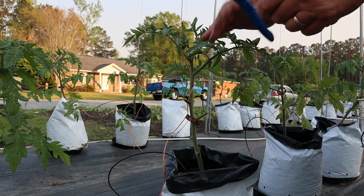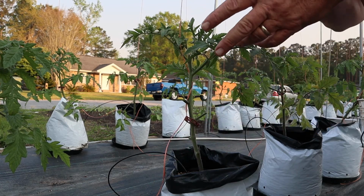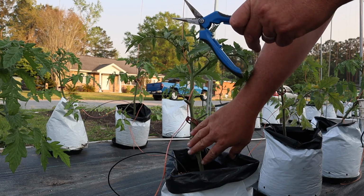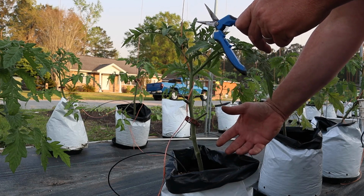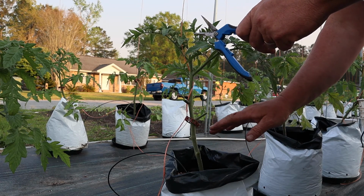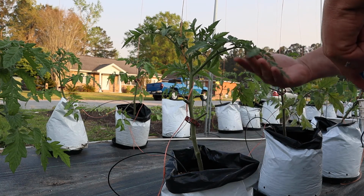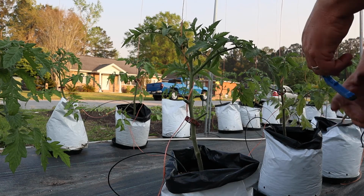I see that looks a lot better. See, I got rid of a lot of foliage down low. We do have some rain coming in, and what can happen with a lot of foliage is you'll get the rain splashing back up off of the ground, which is where disease lives. Fungal, viral diseases live in the ground. They're splashing back up on the bottom side of the leaves, and you're going to have issues.